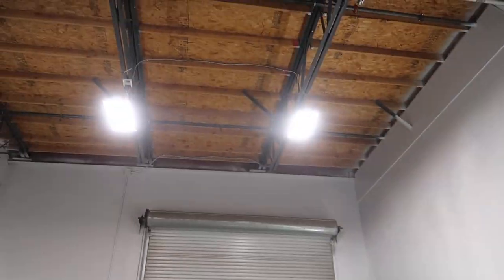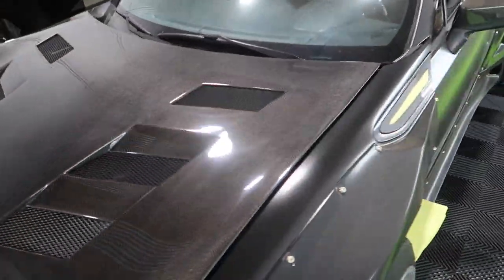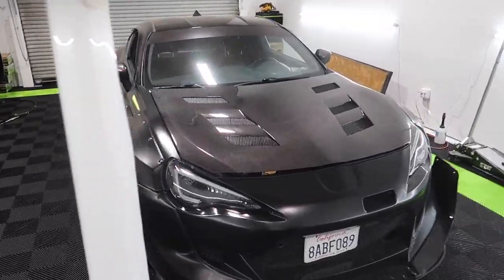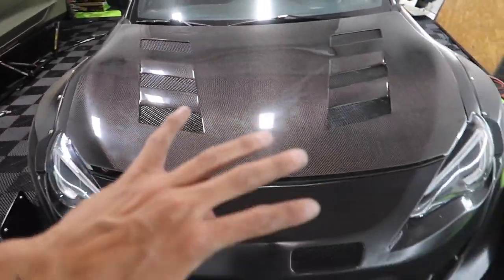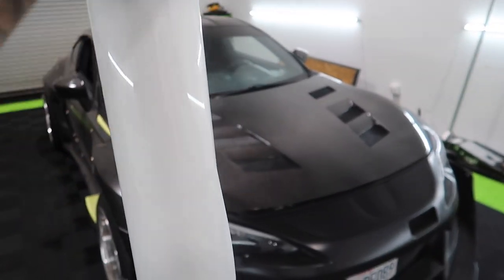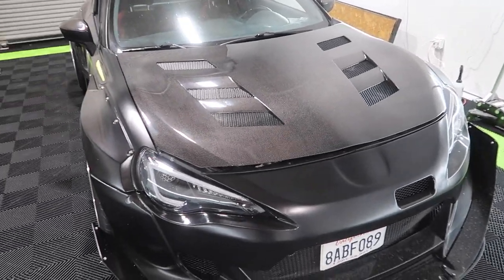All right guys, so now that we are all done with the lights, we're going to try to clear bra Federico's hood. Neither me nor him has clear braed before. We're going to attempt it. We're not specialists in clear bras. We do mostly wraps, but it is definitely a different installation. So we're going to be using a water and baby shampoo solution.